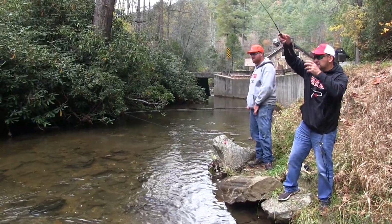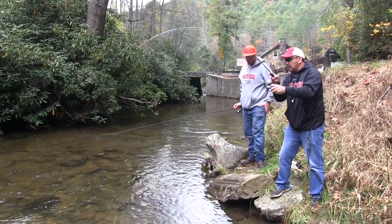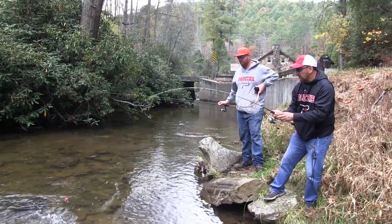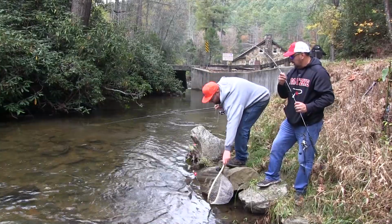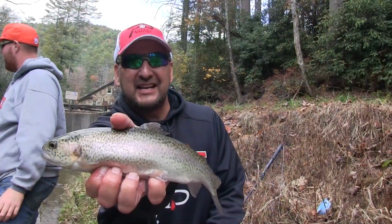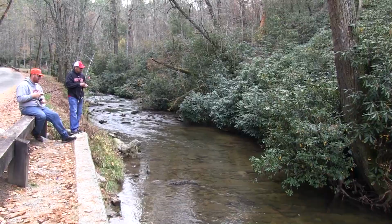There it is, got him. Oh, that's not the brook he was after. Nice rainbow though. Looks good. Let's get a green label on that one. Look at that. Want to get the net there, big boy? I got it. You want to bend down for it? Oh, there you go. Look at this nice rainbow. Green label salmon eggs drifting right through a seam over here.